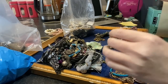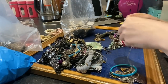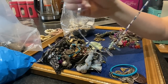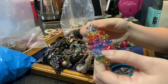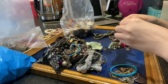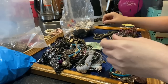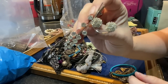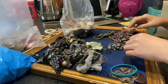That feels like the same material as that bangle, so I'll keep them together just in case. That's a pretty thing, but it's missing a clasp, so I'll put that in a craft lot. Is that what they're like, Mickey Mouse head? And of course, there's an owl pendant, so I'll put him in a pendant lot. Got a vintage, quite nice, sparkly brooch, quite like that. That's something that I'd sell, so I've got two nice brooches to sell from this lot so far.